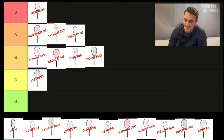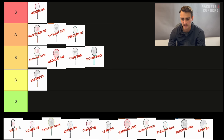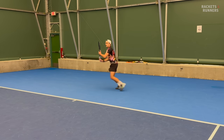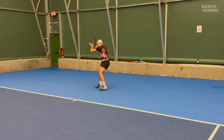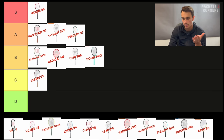Okay, let's move on to the RF97. Now, obviously, this is a super unique racket. It's borderline incomparable to everything else on this list because it's so heavy. I try not to play with this racket because every time I do, I'm like, oh my God, this thing feels so awesome. It plays so well. And of course, after like 20 minutes, I can't swing it properly anymore, which is basically the story of anyone who tries this racket.